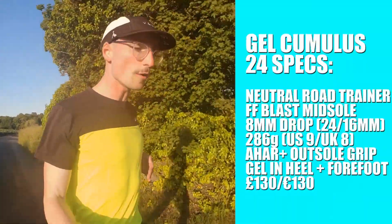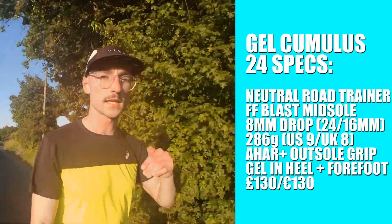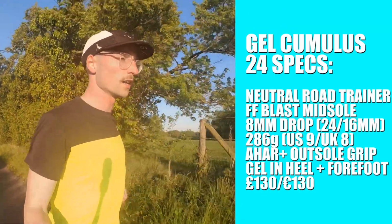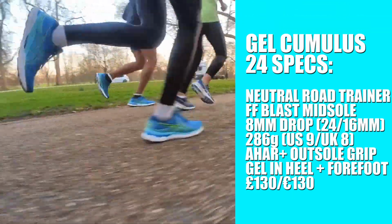So while I'm out here enjoying the sunset, let me see if I can remember some of the specifications of these Gel Cumulus 24s. Like I said, the main difference is that midsole, the FF Blast, like in the Nova Blast. It's an 8mm drop, so we've got 24mm in the heel, dropping to 16mm in the forefoot. In my UK size 8 or US size 9, it weighs 286 grams. There you go, I'm doing pretty well at remembering them.